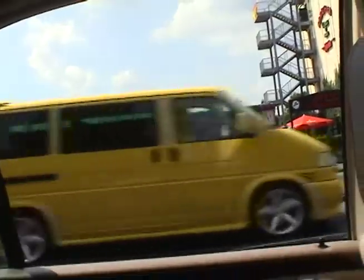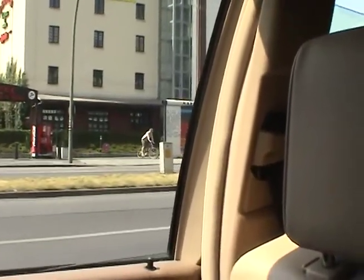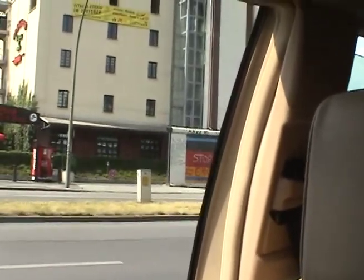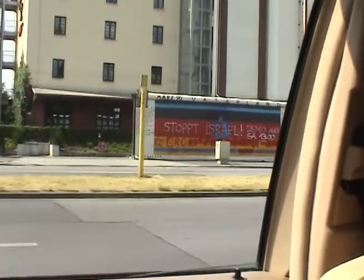Ah, you see the wall? Uh-huh. You know, we have a part of the wall in Los Angeles. We have the Reagan Library, and they have a section of the wall. Ah, they brought it over. Yes. And here you see they made a Star of David, with the German flag, and here they stopped Israel and so on. So they have them for the anti-Israel demonstration.